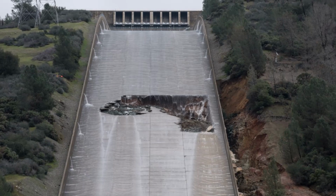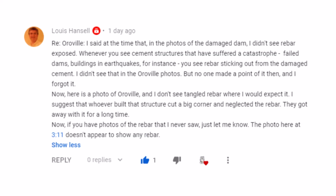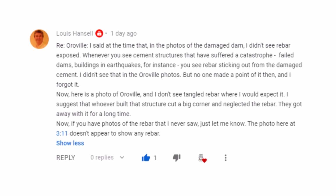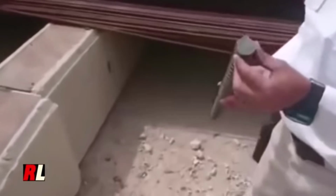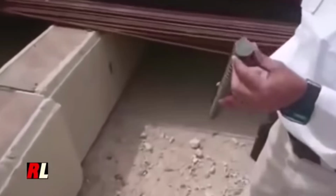They got away with it for a long time. Now if you have photos of the rebar that I have never saw, just let me know. The photo here doesn't appear to show any rebar. And thanks for the comment, Lewis. I'll definitely look into the rebar issue at Oroville real soon. And I think that shows that there is concern about the quality of construction materials used in dams around the world. It seems that for every safety rule and regulation put in place, there's a nefarious contractor looking to cut a corner.